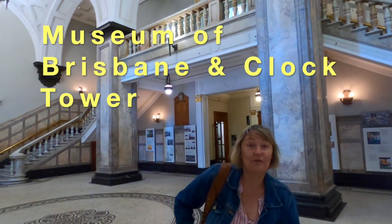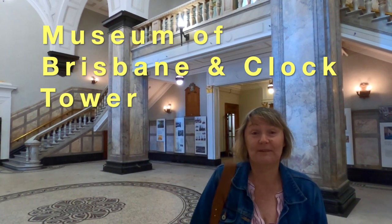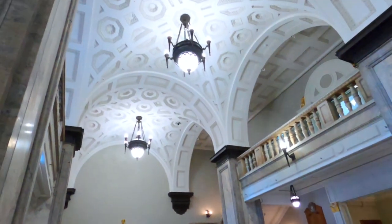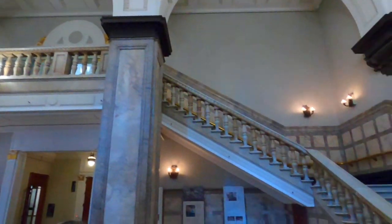I'm inside the City Hall for the City of Brisbane, and this is where they have the Museum of Brisbane, which is usually open every day from 9 to 5. There is a clock tower also upstairs on level 3. When it's open, you can go up the clock tower and get a really good view of Brisbane CBD. Oh, and if you're ever in Brisbane and you need a really clean bathroom, these ones are the ones to come to, not the ones in the shopping centre. That's my hot tip.